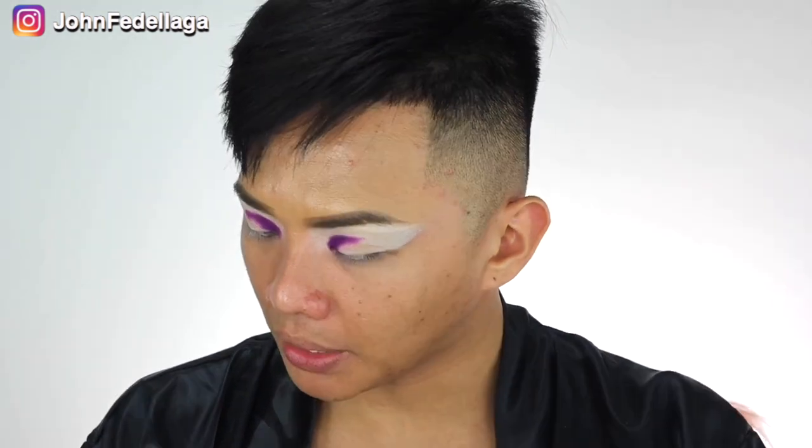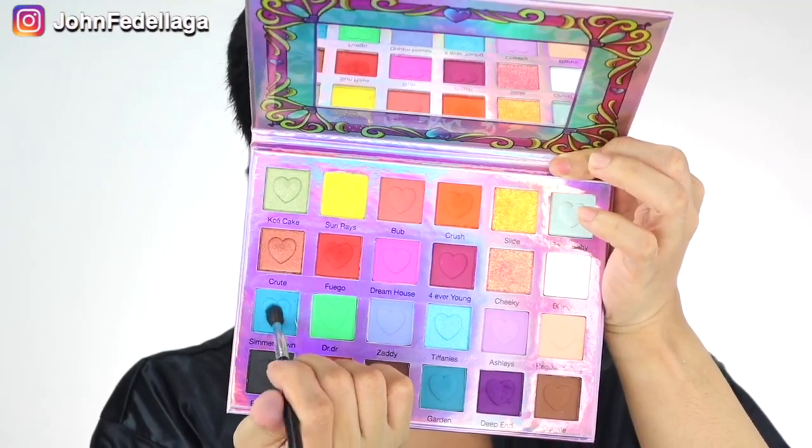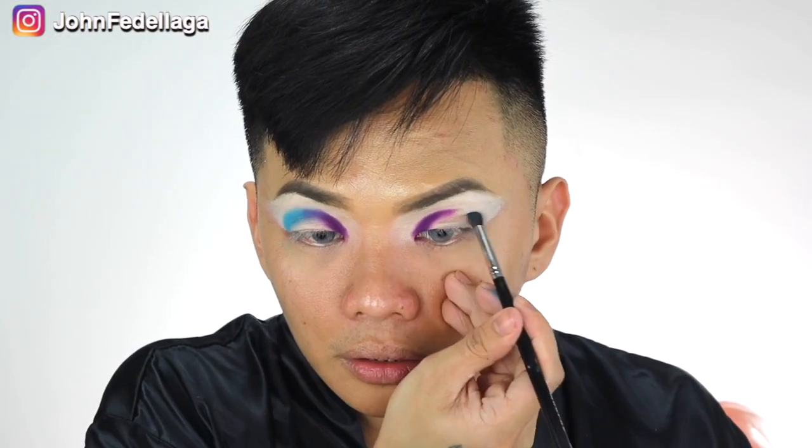For my blue shade, I'm gonna use this Simmer Down. And then from your outer corner, papunta sa iyong crease, i-build up mo rin lang yung color.